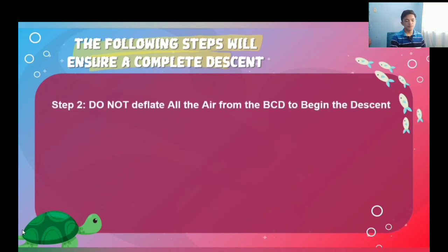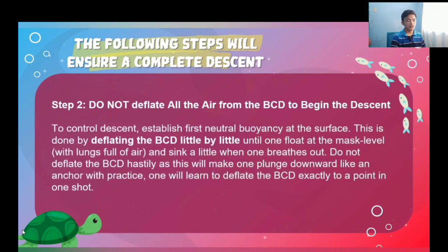The next step is step 2. Do not deflate all the air from the BCD to begin the descent. To control the descent, establish first neutral buoyancy at the surface. This is done by deflating the BCD little by little until one floats at the mask level with lungs full of air and sinks a little when one breathes out. Do not deflate the BCD hastily, as this will make one plunge downward like an anchor. With practice, one will learn to deflate the BCD exactly to a point in one shot.